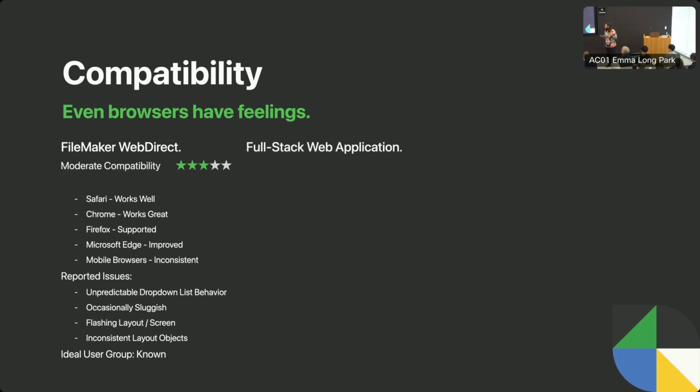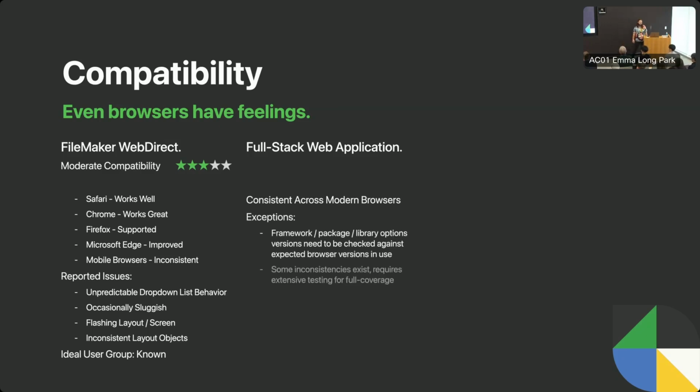In full stack, obviously, this is going to perform a little bit better. Consistent across multiple modern browsers with exceptions. Meaning, when you spin up a full stack web app, you're probably going to start using libraries and frameworks. You do need to check for consistency across different web browsers for those libraries and frameworks. Traditionally, most of them work on modern web browsers, typically going back 5 or 6 versions. So you're pretty much covered there, but it is something to consider.